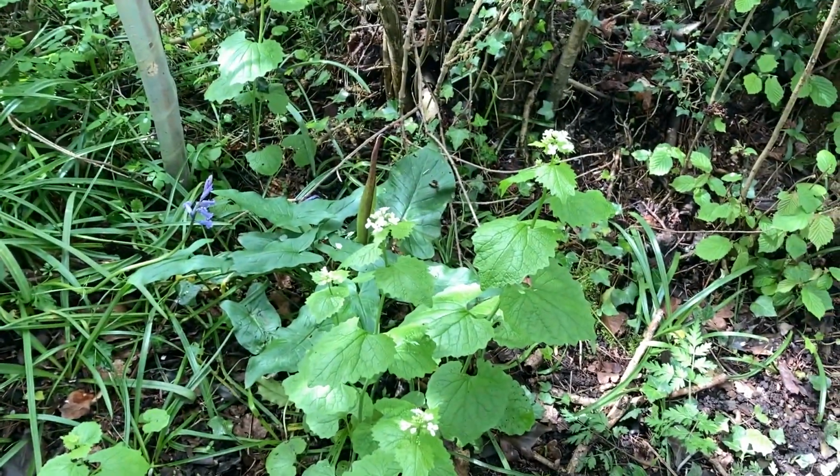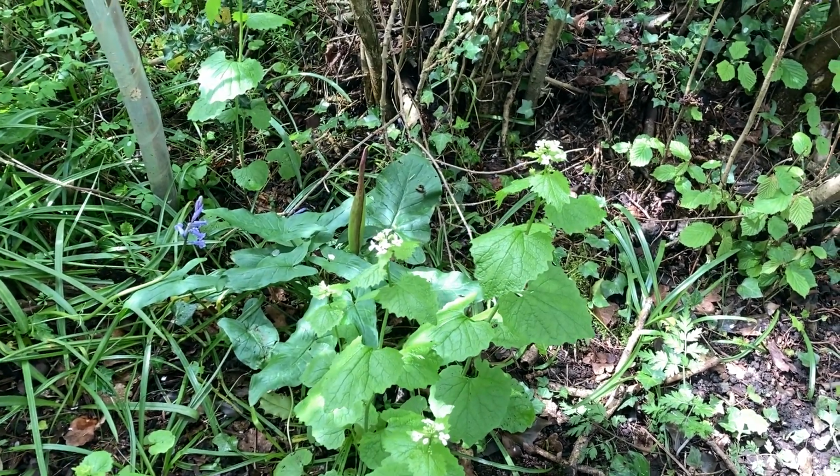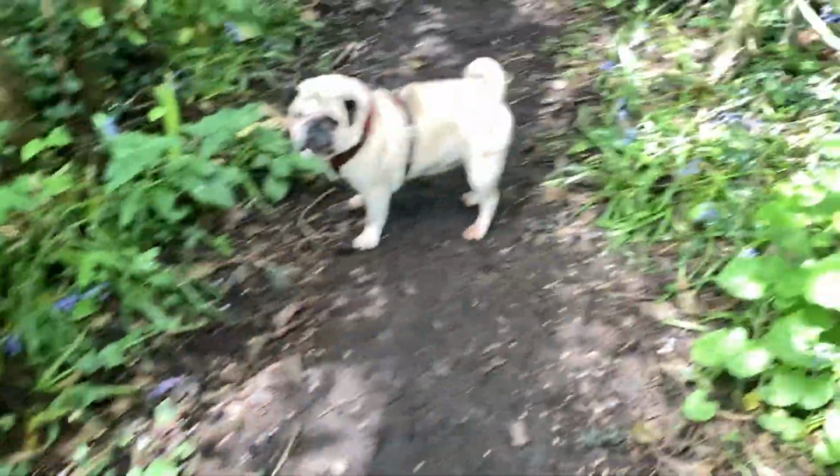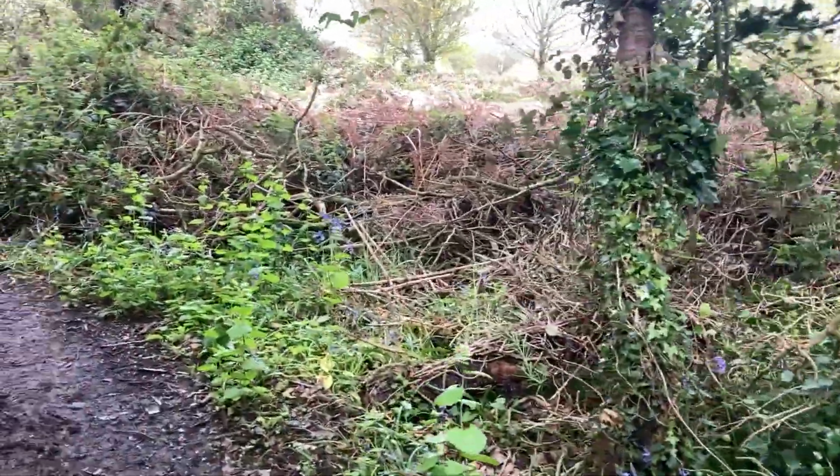And it's all second year growth as well. You can tell because it's got pointy leaves. They've got slightly more rounded leaves of their first year growth. And the birds are really enjoying the sunshine anyway. Listen to that. It's a blackbird, I think.